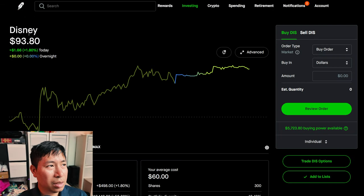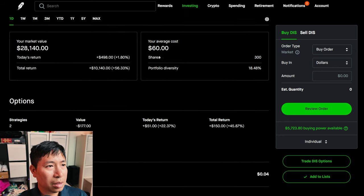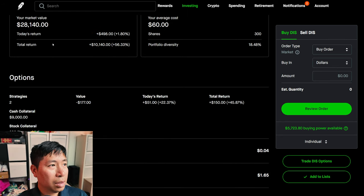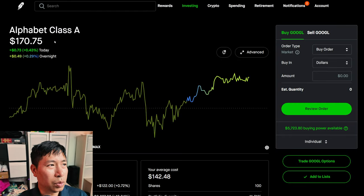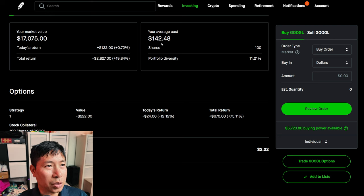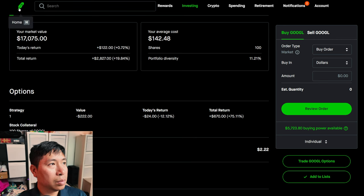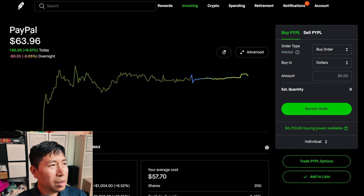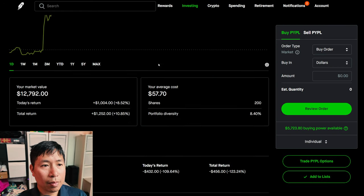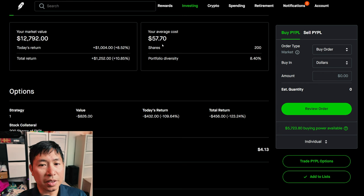I have 300 shares of Disney. Disney is at $93.80. My average cost, $60. My total return, $10,140. I have 100 shares of Google. Google is at $170.75. My average cost, $142.48. My total return, $2,827. I have 200 shares of PayPal. PayPal is at $63.96. My average cost, $57.70. My total return, $1,252.